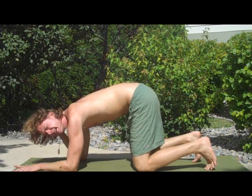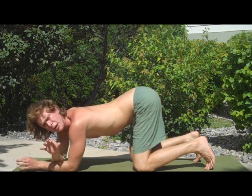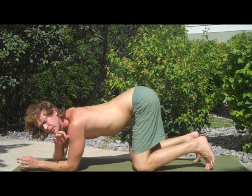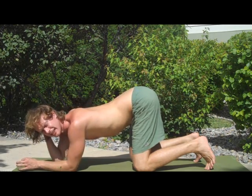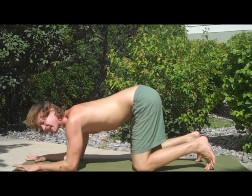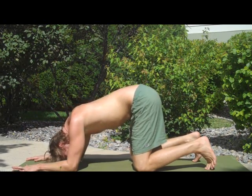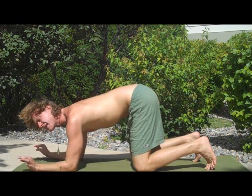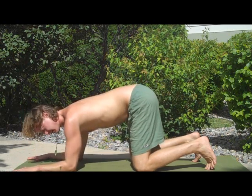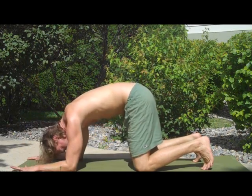Good. And key here is to be able to work the upper body, to engage muscular energy without engaging the neck. So you want to relax your neck completely. Good. Cat energy. You want to hug the elbows together energetically. So you're going to feel your chest squeeze a little bit. Your chest turns on. Cat energy.